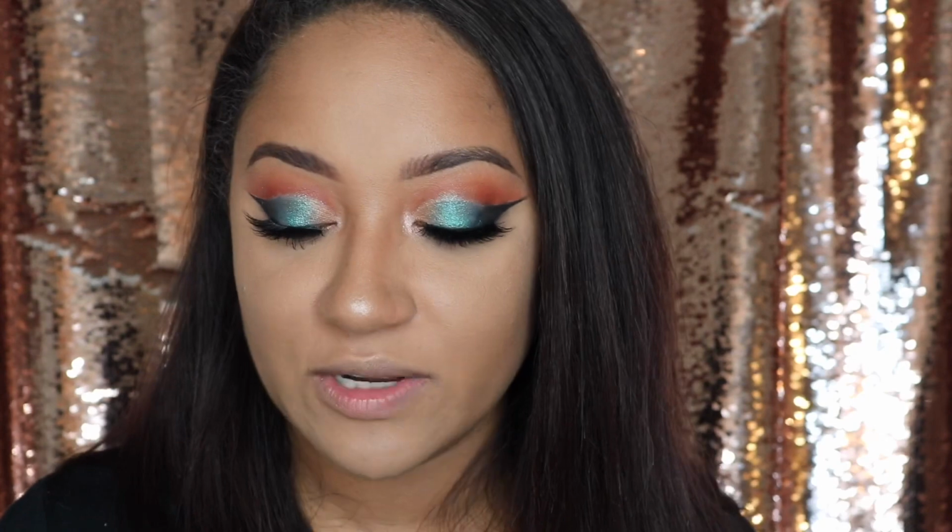So that is how much these cost. They are $18 a piece, which is usually standard amongst high-end makeup. You're gonna spend about $18 on a lip color. So I did not pick it up.